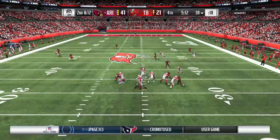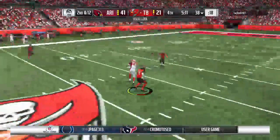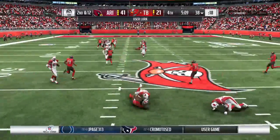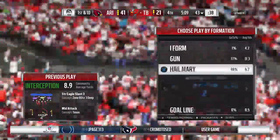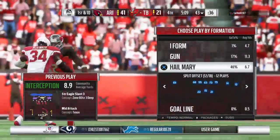They're going to look to throw. He rifles one that's intercepted. Picked off near the 42. And the possession is theirs at their own 43-yard line.